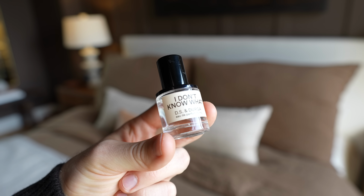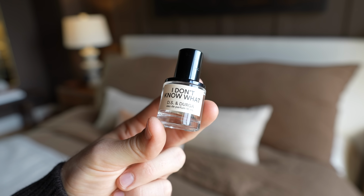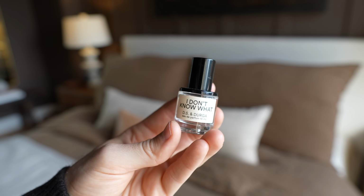Last is fragrance. I like to have a fragrance on, especially when I'm out and about, and sometimes days get long and you're like, hey, I need to re-up my fragrance a little bit. These little minis from DS and Durga are one, adorable, and two, really convenient. I love the I Don't Know What fragrance. I don't know what it smells like, but to me, it's very fresh while also being a little bit woodsy and spicy. So it's really unisex, but I find it to be just masculine enough for me. And it's small enough to just carry around with you, throw it in your bag, and reapply whenever you need to.